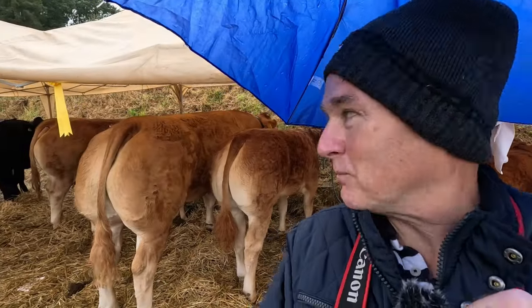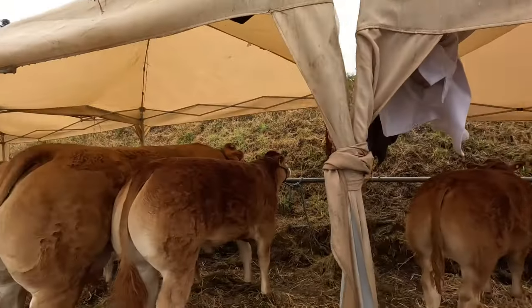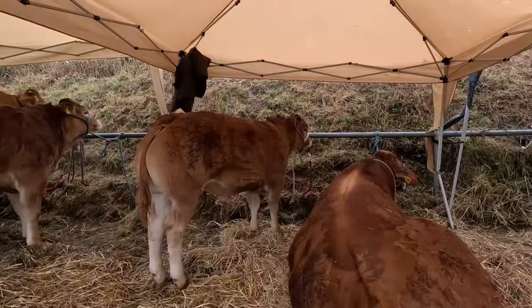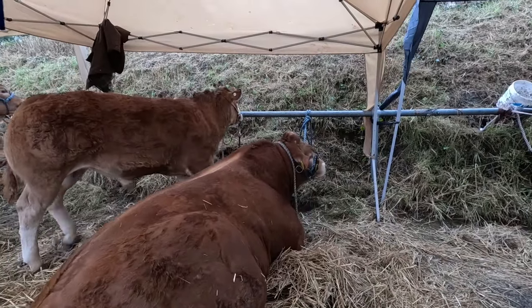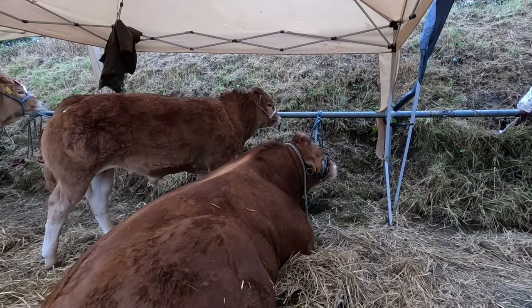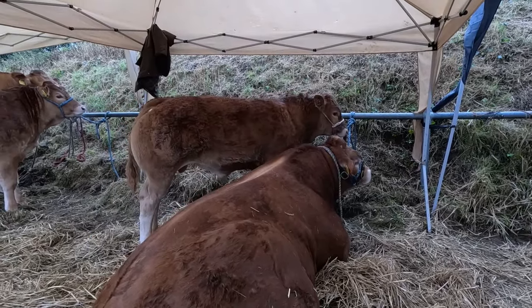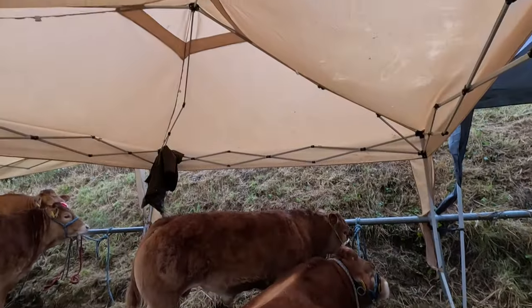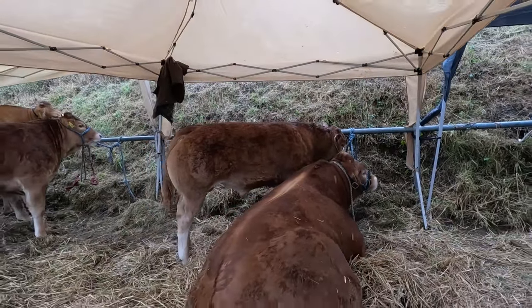Yeah, so just ask what breed of cattle is this here. And it's a Limousin, right? So that cow's after winning first prize. And there's the Limousin bull there, look. He's the bull. How's it going, Mr. Bull? Are you well today? Great, just chilling there. Out of the rain. Good man yourself.